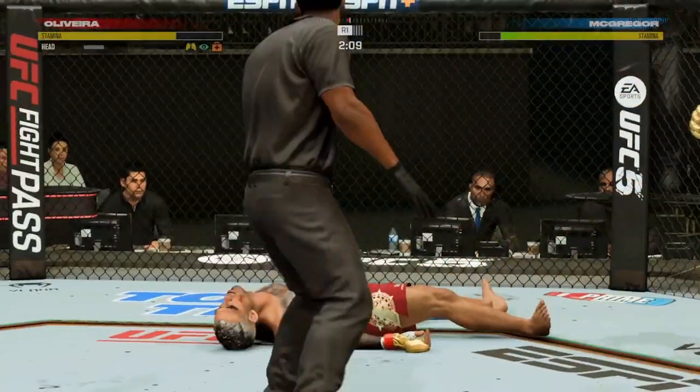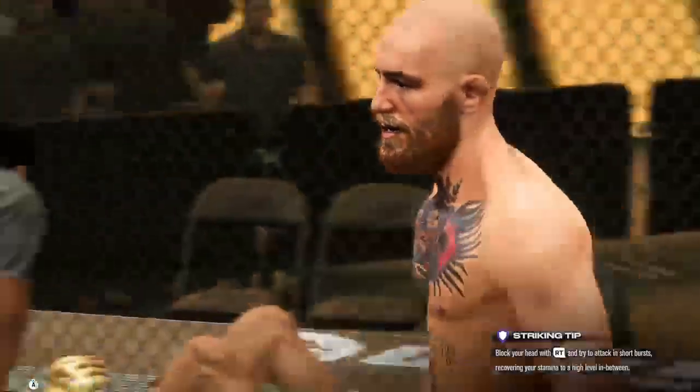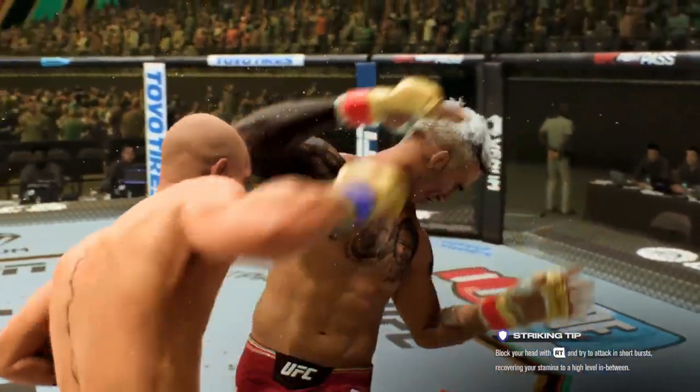Oh, that'll do it. Oh, my God. Yeah, man, crowd loving it. Just a gorgeous shot there to end the fight. Really just the way he drew it up. He found the opening and capitalized on it to the utmost extent. Nicely done to finish the fight.